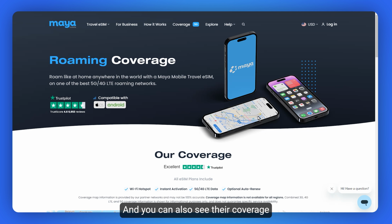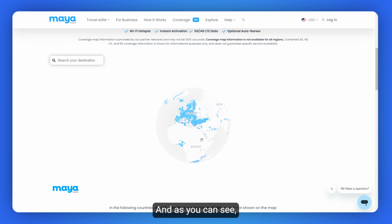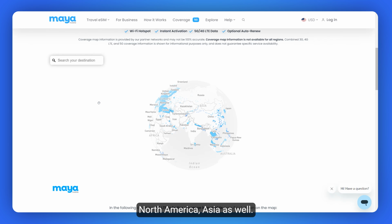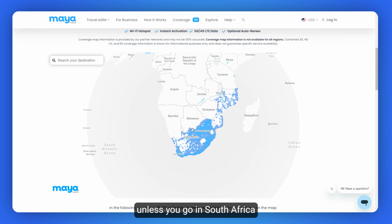You can also see their coverage live on their map by simply visiting this website page. As you can see, they cover almost all of Europe, North America, and Asia as well, but the Africa regions are not much covered, unless you go to South Africa or the area closer to it.